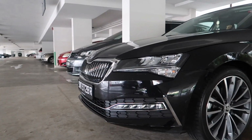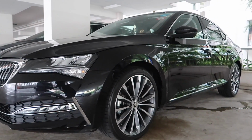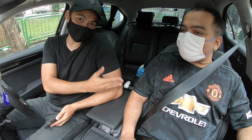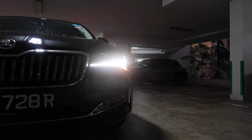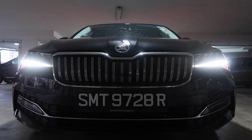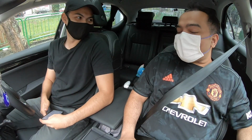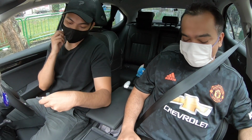Today I am in the 2020 Skoda Superb L&K variant and I have the owner Sharath beside me. By the way, Sharath is a first time car owner, and he's so lucky he's able to get a Skoda Superb, the highest end variant, L&K variant, as a first car. Yeah, so congrats by the way. Thank you. Okay, so yeah, this is the 2020 Skoda Superb L&K edition.